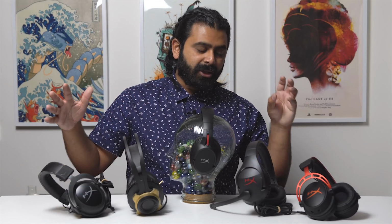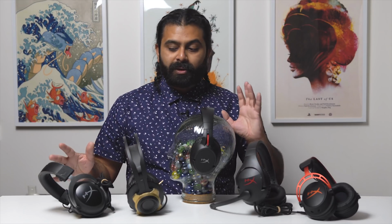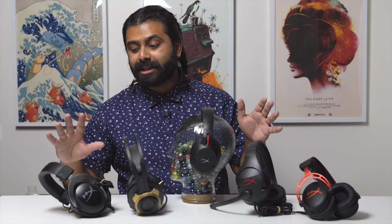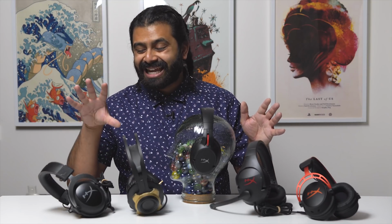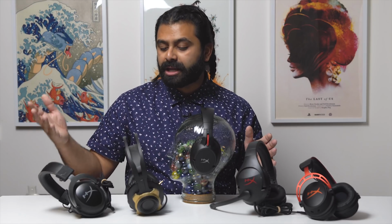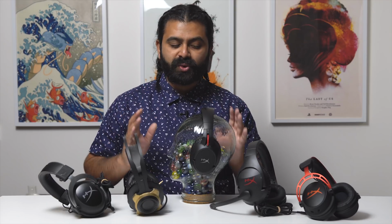But then, besides the Revolvers and the Stingers, we do have the Alphas as well, but they're all very similar in their own way. They just have their own different price point. We've got the Clouds here, which are really great basic headphones, but then came with additional accessories which made the Cloud 2s. Then we had the Revolver here, which was a gaming esports headset with these huge ear cups and headbands. I wasn't a huge fan of them.